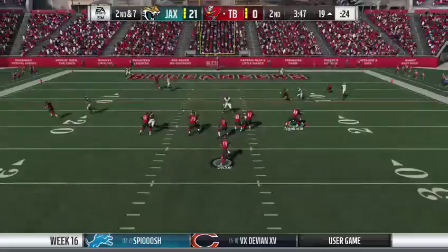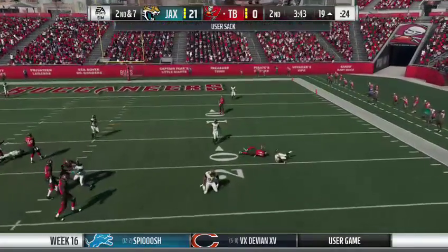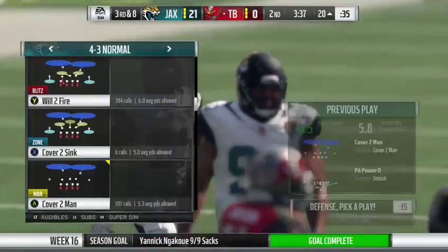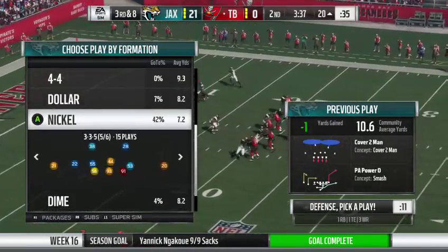Looking to throw on second down. Decker. Now the pressure gets there and he goes down just inside the 20 at the 19. Yannick Ngakoue in there to get him for sack number 9 now on the year.